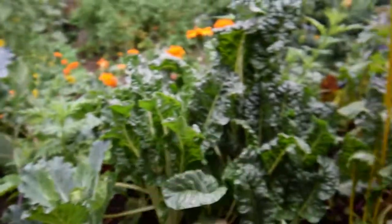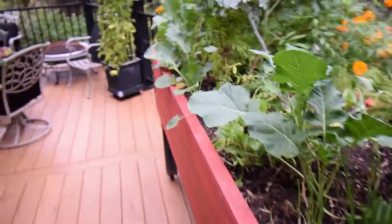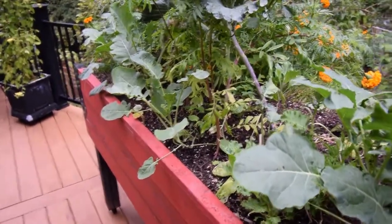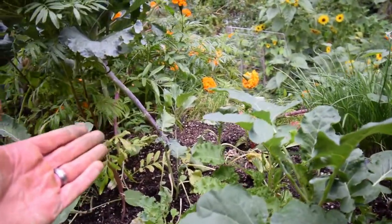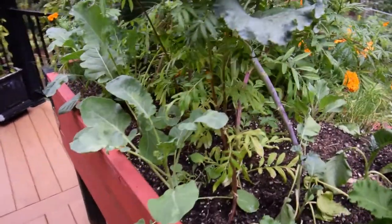So I want to keep that as clean as I can, and we wash this anyway when we take it in the house. So we wash off that neem oil, and neem oil is okay to eat, but I like to wash all that stuff off since it's a natural pest deterrent. As well as the insecticidal soap, it's just soap.